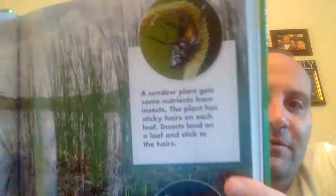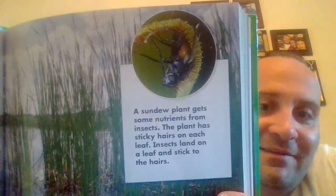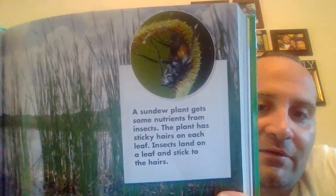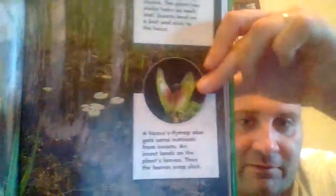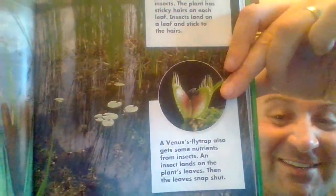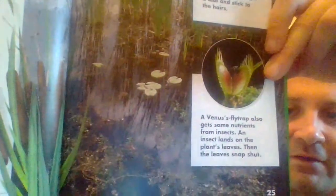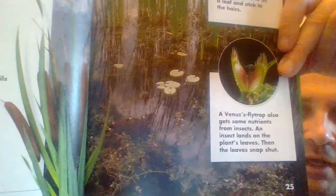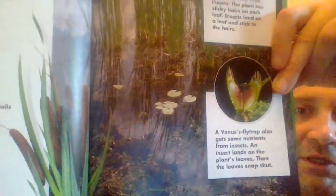Oh, the sundew. Look at this one. A sundew plant gets nutrients from insects. The plant has sticky hairs on each leaf. Insects land on a leaf and stick to the hairs. Oh, the Venus flytrap. A Venus flytrap also gets some nutrients from insects. An insect lands on the plant's leaves. Then the leaves snap shut. Wow, plants that are eating insects. I don't know if it gets any cooler than that.